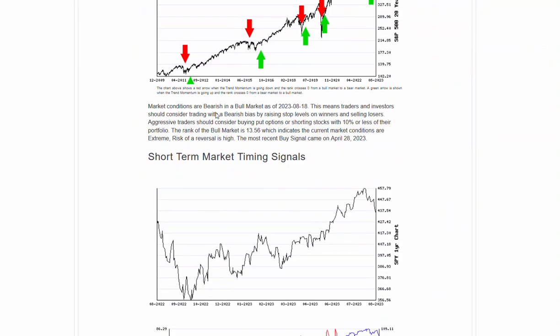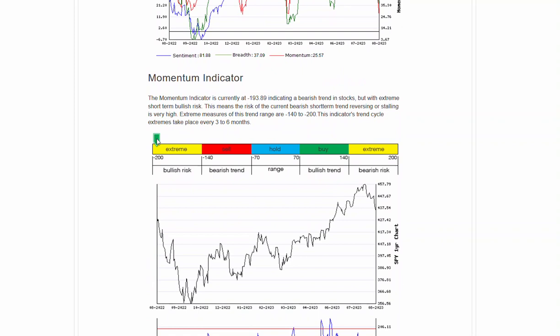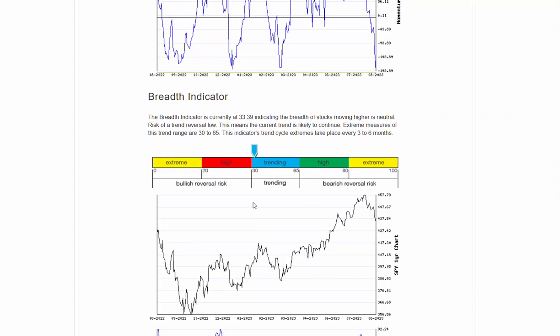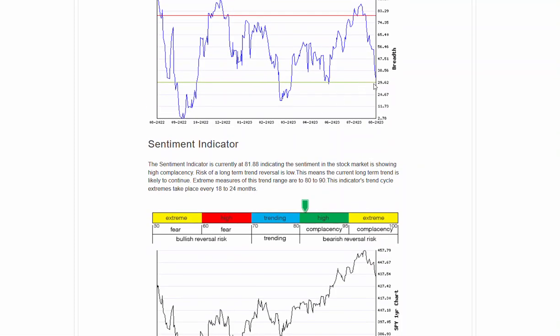We're still bearish in this bull market, and we've broken down through quite a bit of support levels, but we are certainly seeing momentum now on the extreme range to the downside, and we'll watch some support levels here on S&P 500. Breadth is not accelerating as quickly as the momentum, but we are seeing it continue to slide, approaching that lower level with sentiment still in that upper range.